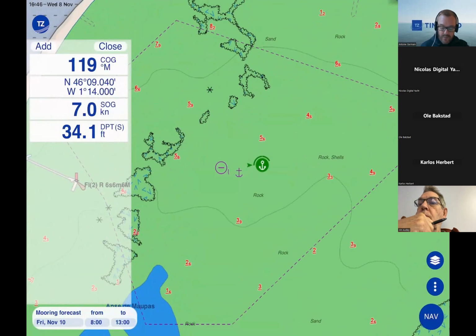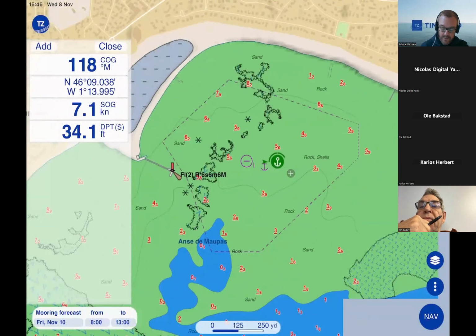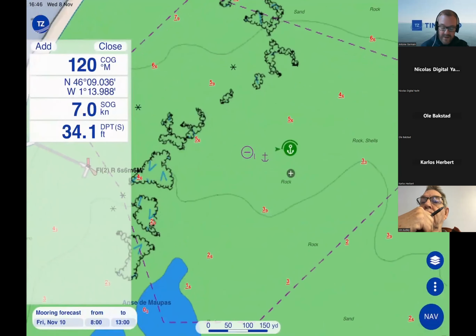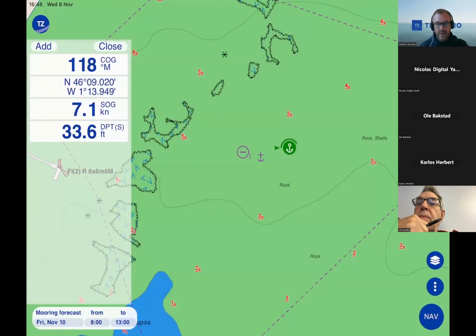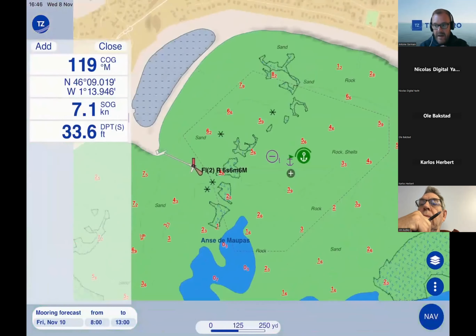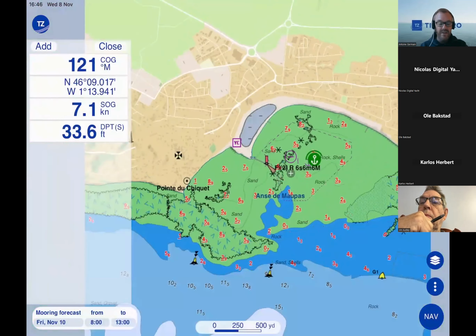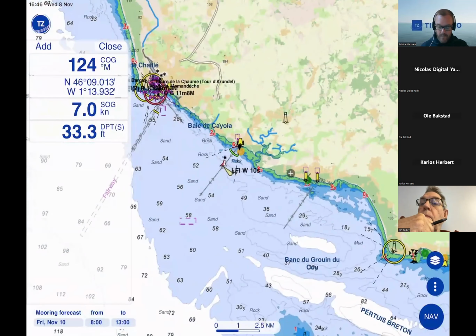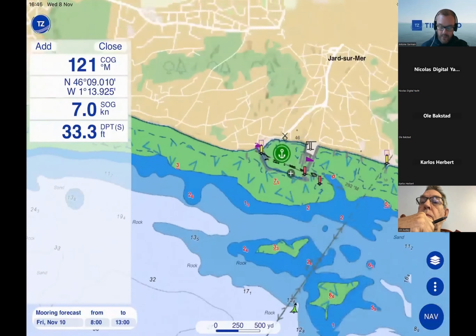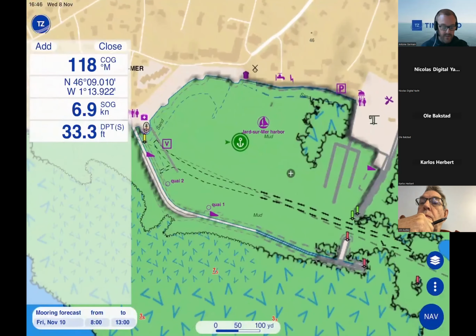I'm pretty sure that we have other ones here. This one is okay, it's good. So it's completely protected, as we can see, because we are inside the harbor. And this one is not protected at all. And we can see that we will have wind from the left. So in order to make it work properly, you will need to have a weather forecast loaded in Timezero iBoat, but it's very easy and it's free. So on this one, we will have some more chart object information.